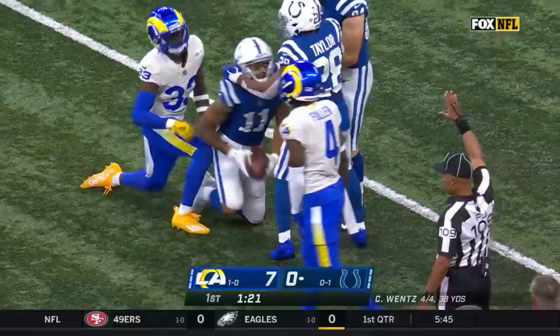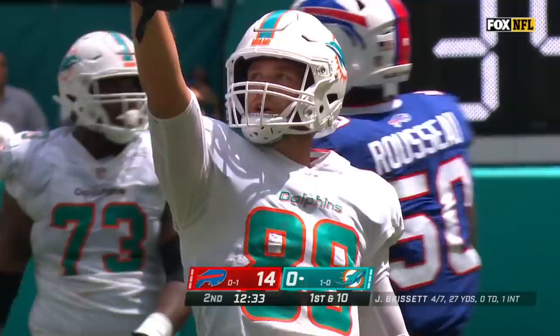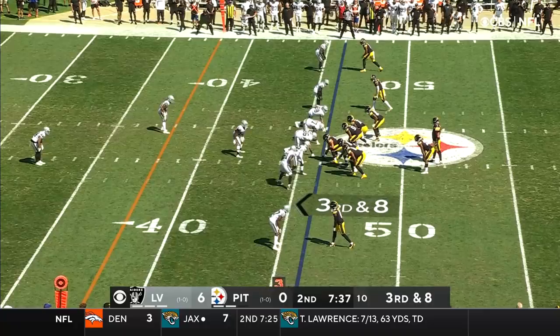Oh, he's got him wide open. Got hit as he released it, but he does find Gesicki. And there is the first catch of the season for the tight end out of Penn State. And he's class personified. He really is. He's handled some very difficult situations with such grace.